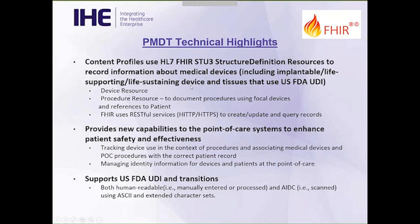Here are some of the PMDT technical highlights. One of the key points to call out is that the content profiles use the HL7 FHIR STU3 structured definition resources to record the information about the medical device. And this is for life-sustaining devices or implantable devices, and also tissues that are tracked using the UDI. For those of you unaware, FHIR uses RESTful services to create, update, and query records. This is an HL7 standard that is in the works.